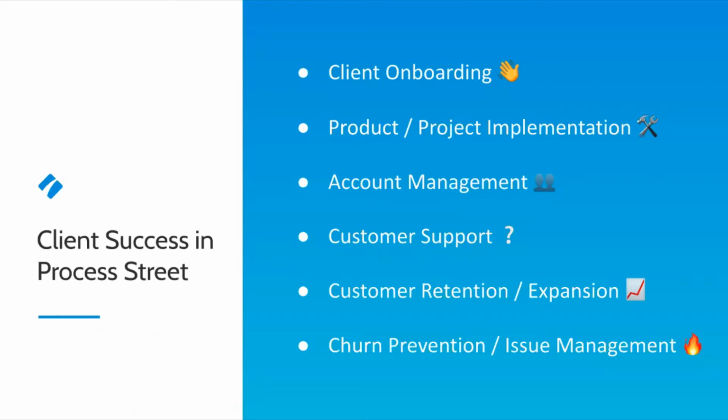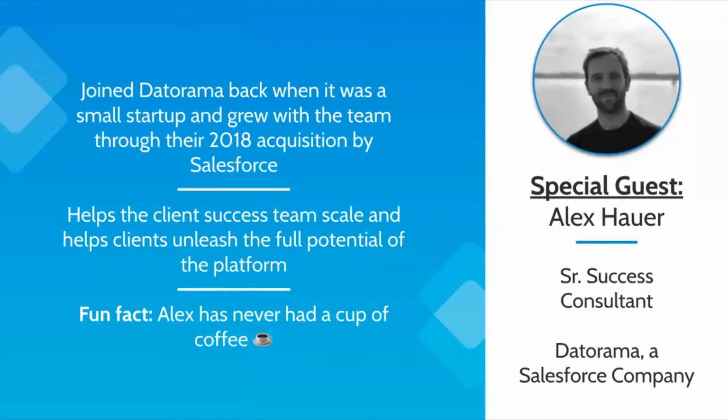So without any further ado, it is my absolute pleasure to welcome our special guest today, Alex Hauer. He is a senior success consultant for Datorama, which is a company that Salesforce acquired back in 2018. He's been with Datorama for a very long time, so before Salesforce ever acquired them, and when their customer success team was much smaller, and he was actually able to then grow that team and even take that team through the acquisition, and is still with them today. And what he does is that he works with the team to scale and to ensure that they're helping clients to unleash the full potential of the Datorama platform.